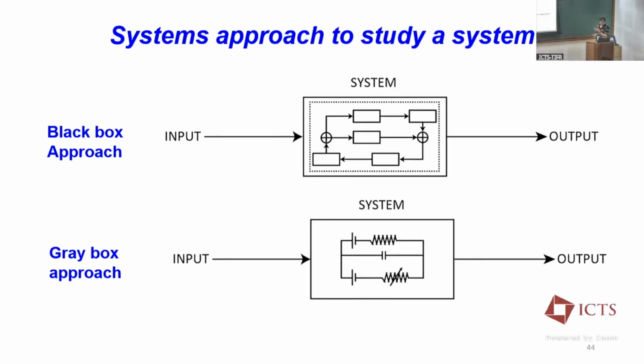So there are other approaches, something one can call a gray box approach, in which you make some specific hypotheses and then go in with those hypotheses and test them. And that turns out to be a little more fruitful.